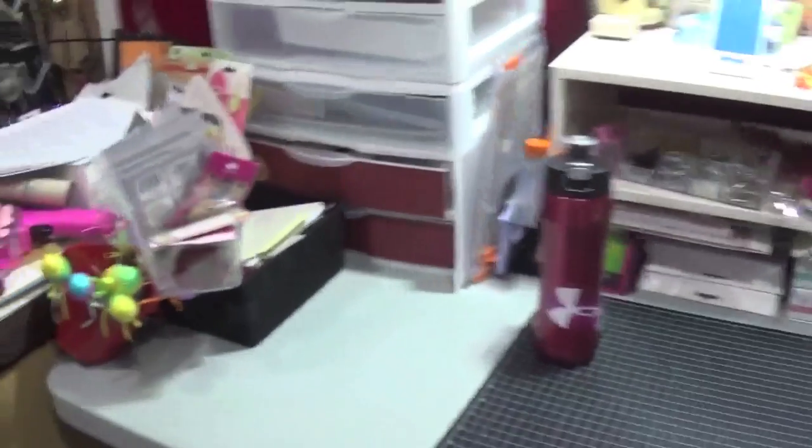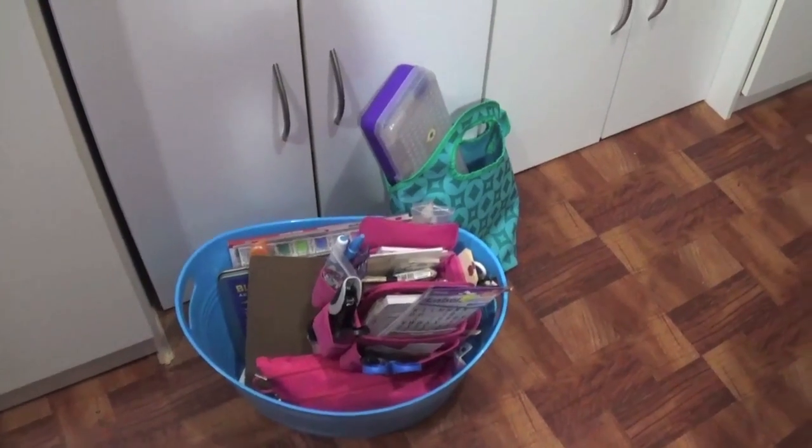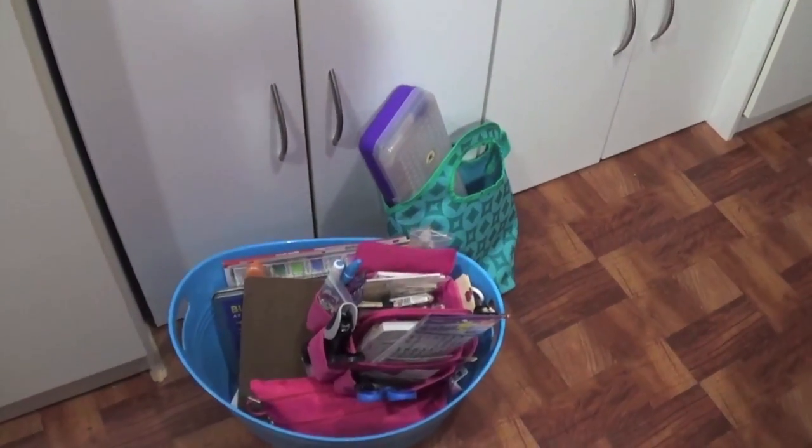But like this here, let me turn slowly. That is all the stuff I bring upstairs when I work on my journals. So it just covers everything. And then I bring my washi as well, my washi tape, depending on what color I'm using.